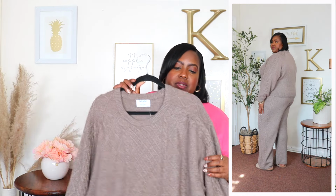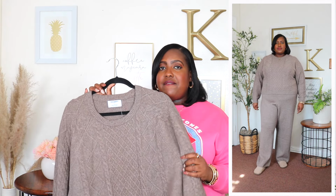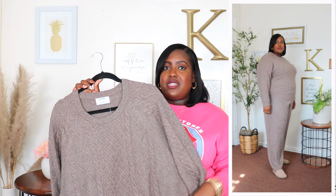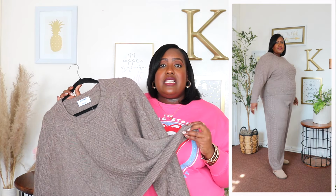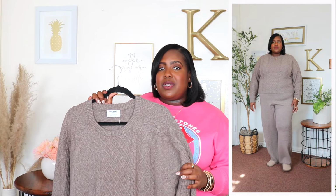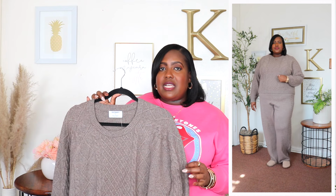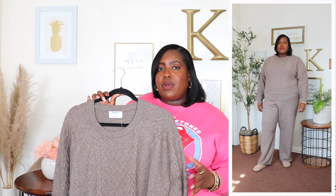What I love about this sweater is the beautiful chunky cable knit material throughout. I feel like that's just such a classic touch. It's loosely fitted throughout in the tummy area, and this is more of a crop length, but it's not too short, and it does have a rib hem. The material on this sweater is a medium weight, so perfect for the fall and winter season. I did go ahead and style this with the matching pants, but you could also style it with your favorite skirt. You could also wear it with jeans.